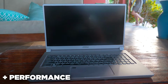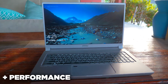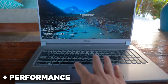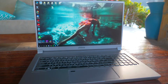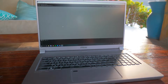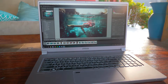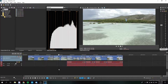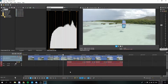So first we have to talk about performance. Specs on these laptops are absolutely amazing. I bought this one for my video editing and I have to say I'm definitely happy. Inside you're going to find an Intel i9 processor, an NVIDIA GeForce RTX 2070 graphics card, and 32 GB of RAM. I'm not going to go into the details and comparisons with other laptops since I'm not a professional, but what I can tell you is that I can definitely see an upgrade from my previous laptop.